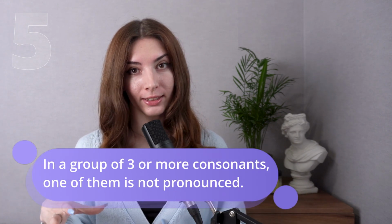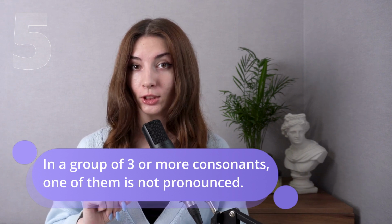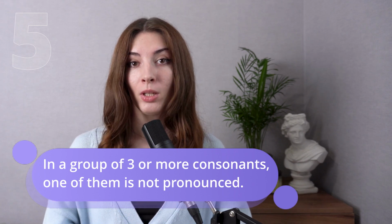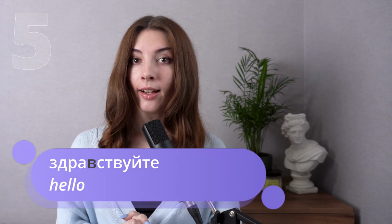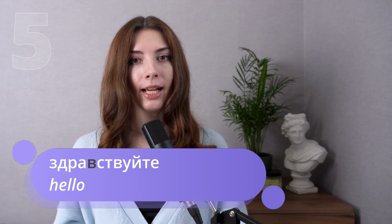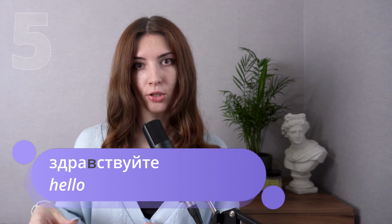And the last rule, probably the most complicated because it's not really a rule. There is no rule, but it sounds like this. Sometimes when you have a group of three or more consonants together, you know that it's completely normal and possible in the Russian language, one of them we don't pronounce. Like everybody knows the word здравствуйте. I'm not saying здравствуйте, I skip this v because I have a group of many consonants together, and in order to make it easier for me, for other people, I don't pronounce one of them.